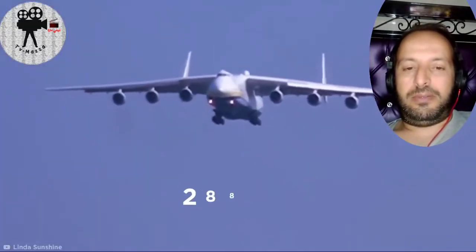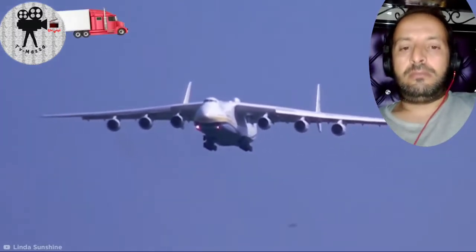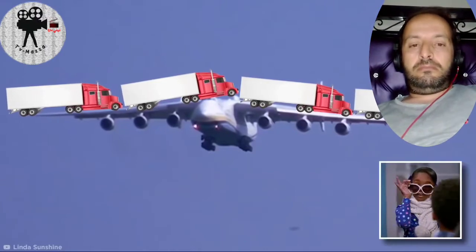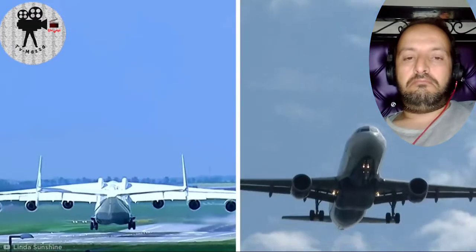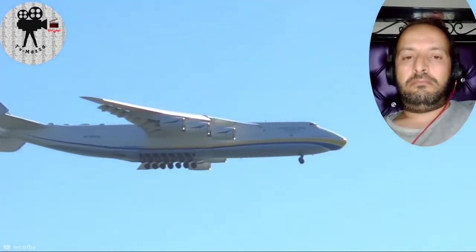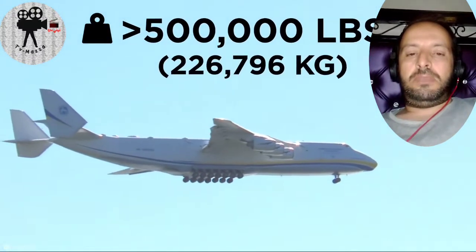With a colossal 288-foot wingspan, the wings of this plane are as long as 4 18-wheelers set end to end, and they're not just for show. Each wing holds 3 giant turbofan engines, where most commercial airplane wings only hold 1. With the extra power behind it, the AN-225 can fly with a maximum payload of over 500,000 pounds.